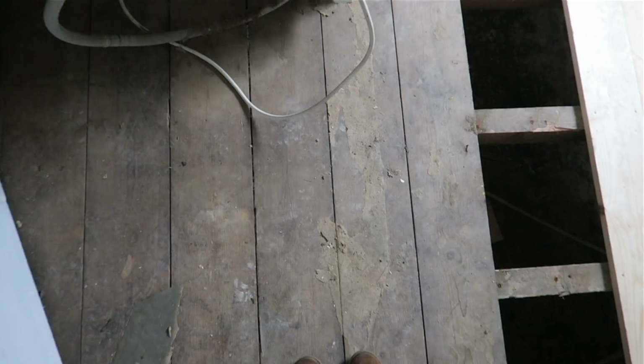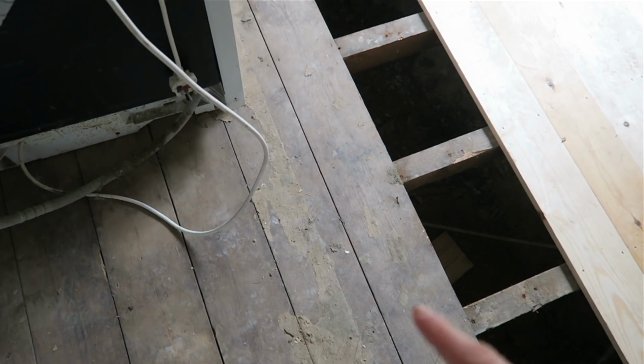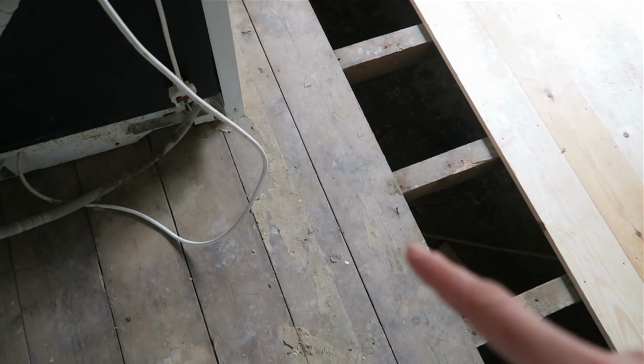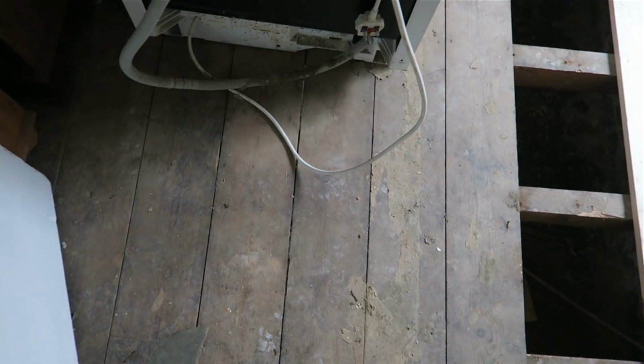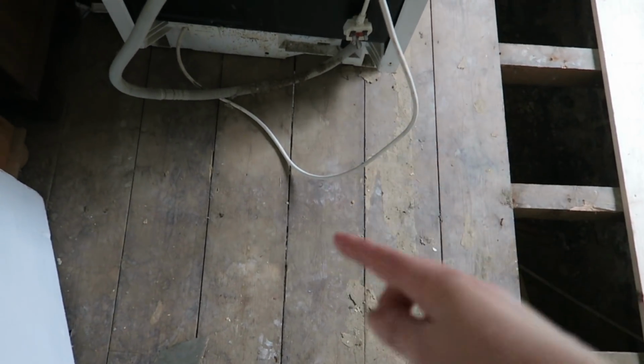That was not a fun day, to say the least. Anyway, I'm over it now. Some of this floorboard was able to be used in the front room, but some of it had woodworm, which was really sad because it's lovely old flooring. So that's been taken up, and I think hopefully the woodworm stops about here.